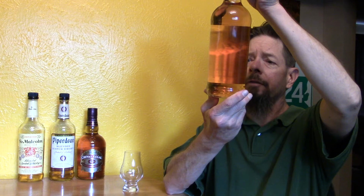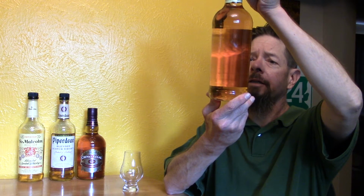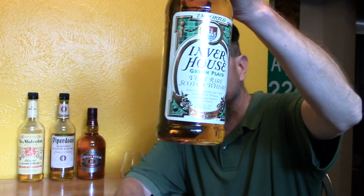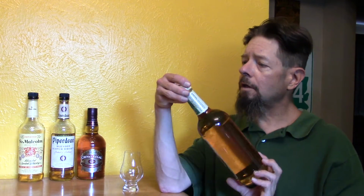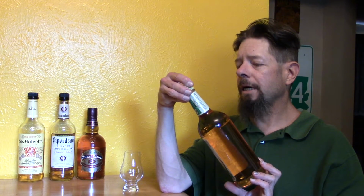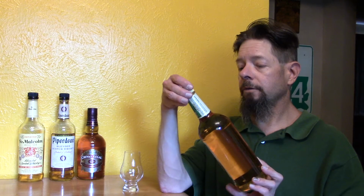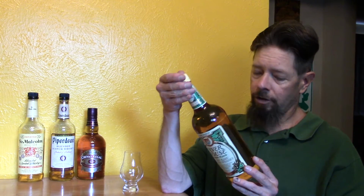Product of Scotland, a blend of superbly light 100% rare Scotch whiskies, distilled and blended in Scotland. Very rare Scotch whiskey. Well, it's very rare around here, because I've only seen it at one place, in Jefferson Parish, Louisiana. It says Sazerac.com, aged 3 years, imported by and bottled for Barton Brands, Chicago, Illinois. Okay, 1 liter. So they're saying bottled in Chicago.